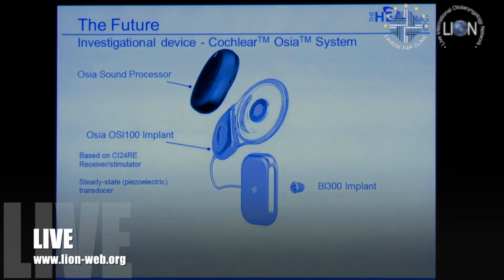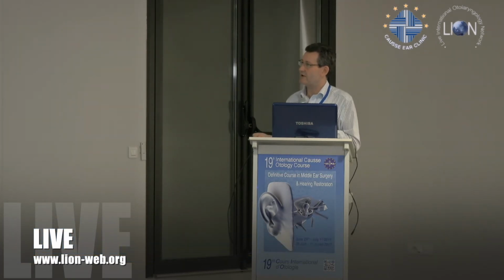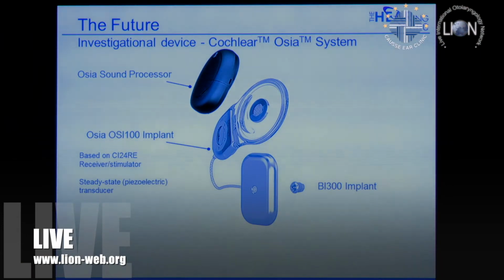So the future. The future, I think, is going to be better versions of the active transcutaneous systems. And I can only show you a limited amount of this. This is from a presentation I gave recently at the Osseo meeting of our first experience with what is an investigational device. And so this is the Osseo system from Cochlear, which is a piezoelectric transducer, the active component of the bone anchored hearing aid, once again fixed to a single point transmission, the BI300 implant, and using what is basically a cochlear implant receiver stimulator as a subcutaneous component, which is then powered, and the signal provided by an externally worn sound processor.